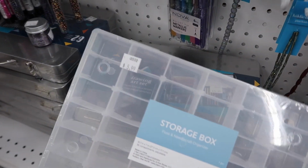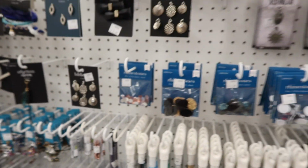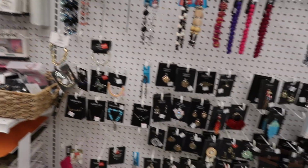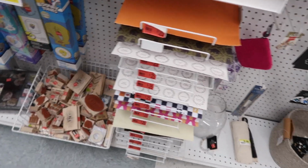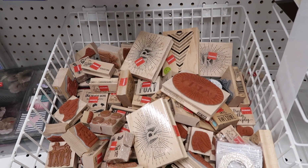Storage boxes, $6. That seems like a decent price. Bunch of beadwork as well over here. And then on the opposite side, more beads, of course, and jewelry making supplies. They do have some 25-cent paper, and they have this lovely bucket of wood stamps that are on clearance.